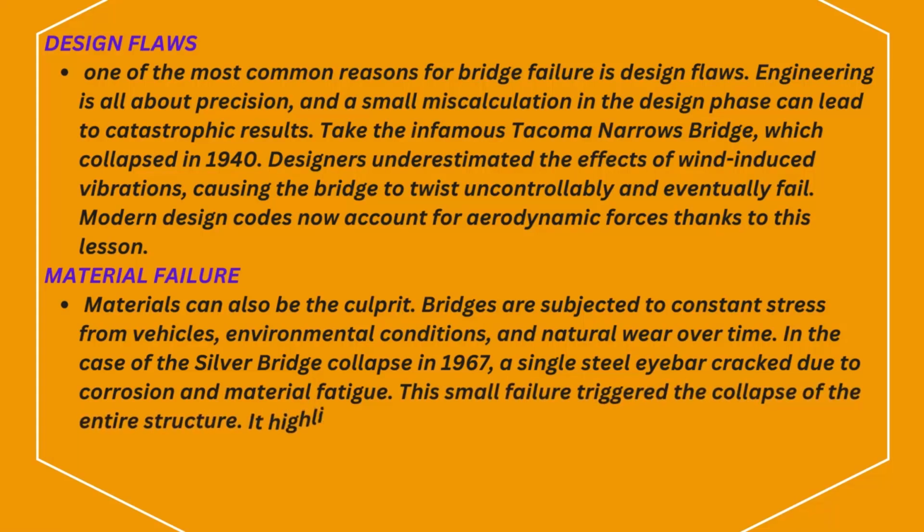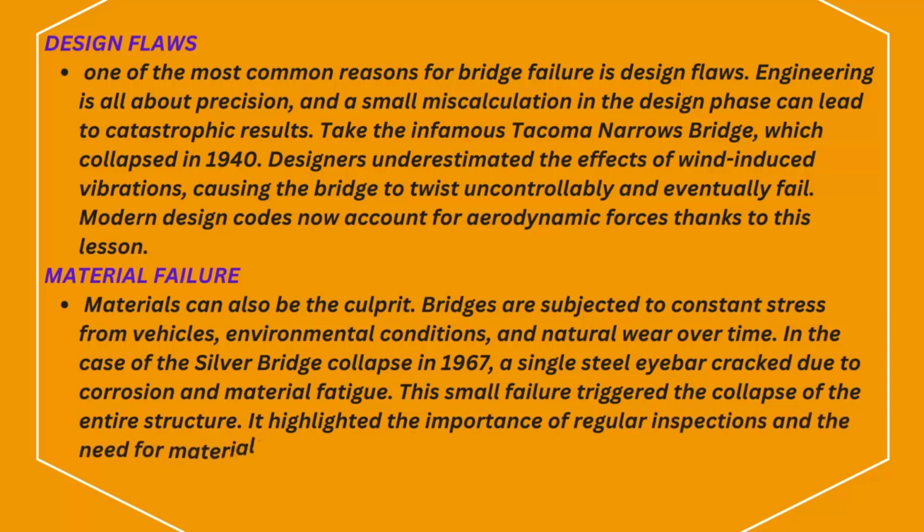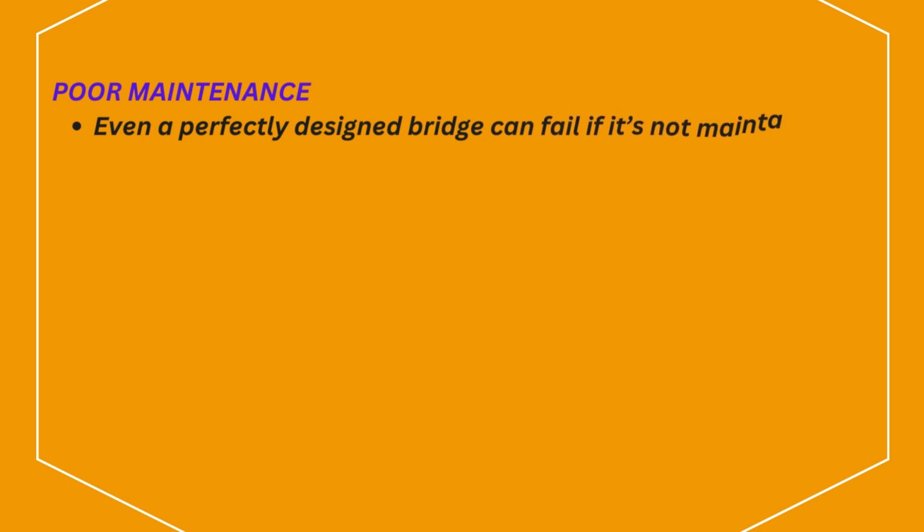This small failure triggered the collapse of the entire structure. It highlighted the importance of regular inspections and the need for materials that can withstand long-term stress. Poor maintenance. Even a perfectly designed bridge can fail if it's not maintained properly.